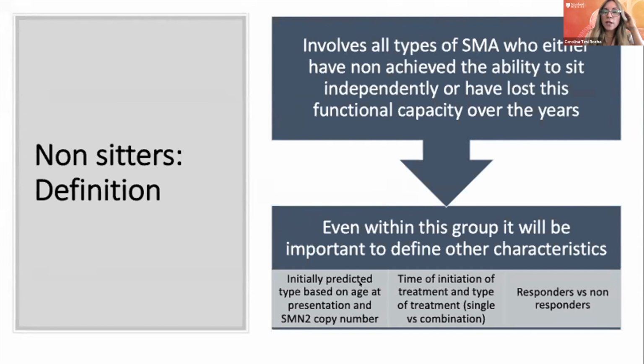We will have to take into consideration the initially predicted type based on the age at presentation and SMN2 copy number, the time of initiation of treatment certainly, and the type of treatment as well, understanding that there might be patients who will be on single versus combination therapies. And then also, as was mentioned during the previous talk as well, how to identify which patients are responders versus not responders.